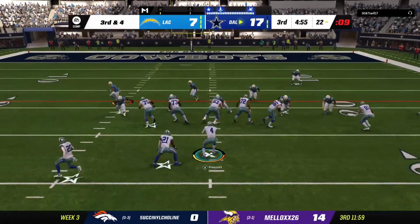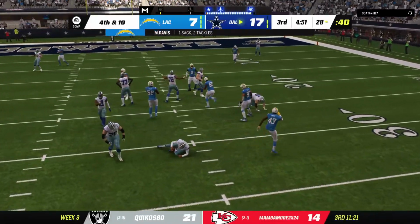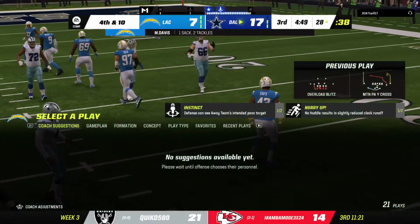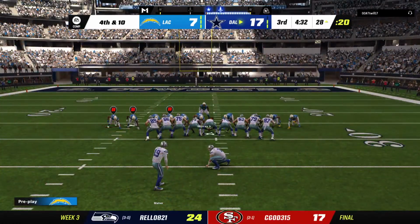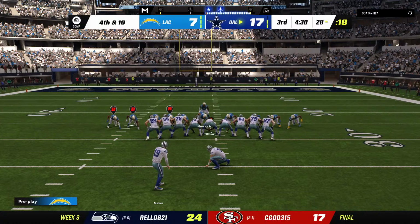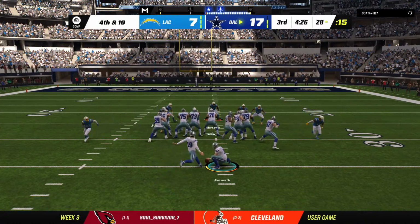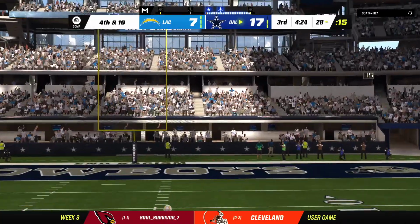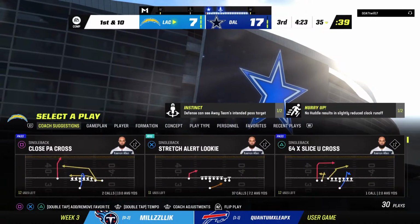Off the play fake, Prescott. And they're going to get him. He's sacked back around the 28. They bring a man off the corner that time, and he gets home for a loss of 6. Oh, it's no good. Marr pushed it right, and the lead will hold at 10.